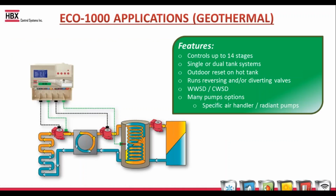In geo applications, we can do up to 14 stages on and off, for 7 2-stage compressors for heat pumps. This can also be used for chillers, so it doesn't necessarily only have to be used for heat pumps in a geothermal application. If you look at the diagram, basically this is a single tank with a single heat pump and then out to your ground loops.